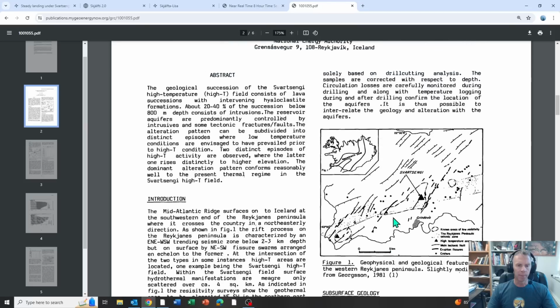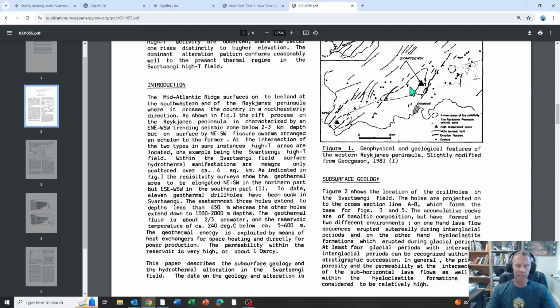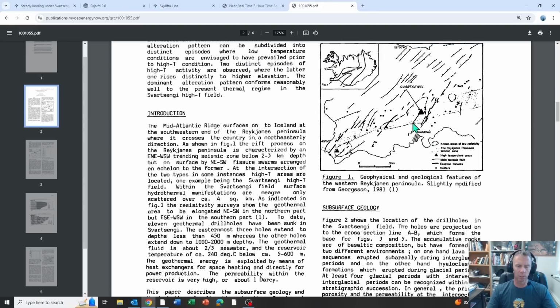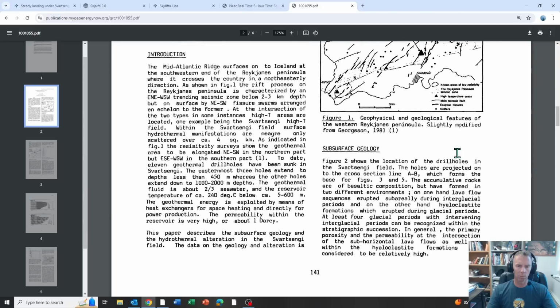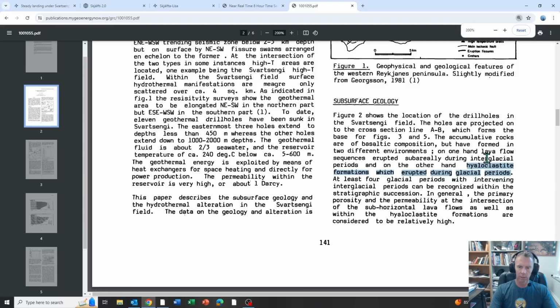So let's see, going on, there's a little map here of the area. There's Grindavik, Svartsengi, so they've got some of the area mapped out a bit. Obviously crude, simple graphics because this is quite a long way back in the early 80s. And then subsurface geology, based on the borehole data that they have, what the rocks in the subsurface look like. Mainly the rocks underneath Svartsengi are either lava flows, so superficial lava flows like the ones that just erupted recently in the area, or some of them are hyaloclastite formations which erupted during glacial periods. And so those would be, let me make that a little bigger for you.